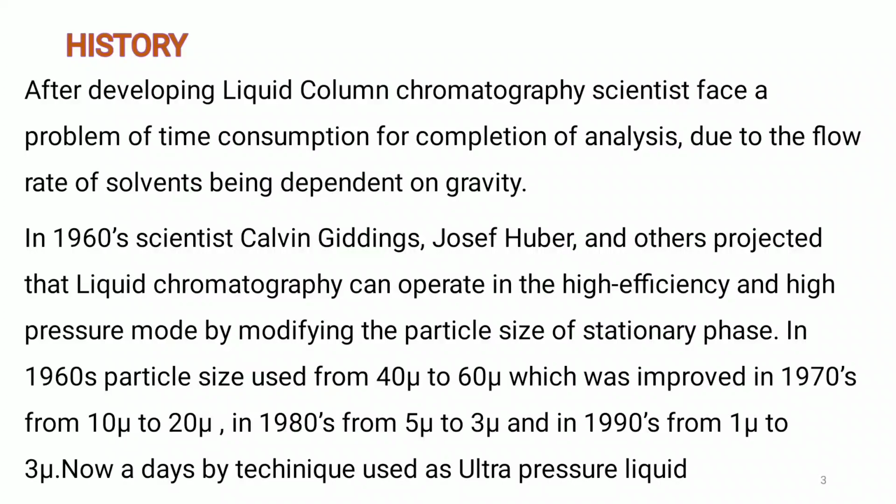After developing liquid chromatography, scientists faced a problem of time consumption for completion of analysis due to the flow rate of solvents being dependent on gravity. In the 1960s, scientists Kelvin Giddings, Joseph Huber, and others projected that liquid chromatography can operate in the high efficiency and high pressure mode by modifying the particle size of stationary phase.